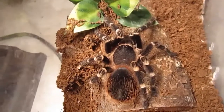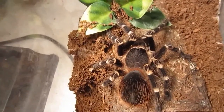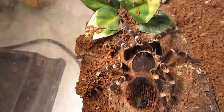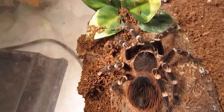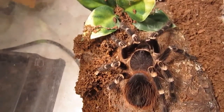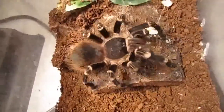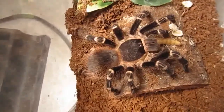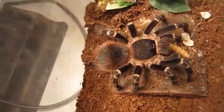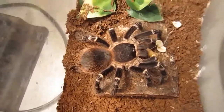Here's my Acanthoscurria brocklehursti, Brazilian white banded. This one rarely refuses food. That's a puny worm. There's some real puny worms in here. There's a good one. Oh yeah, that's a good one right there. Oh yeah, you'll enjoy that. As if you needed a fat one. Look at your butt.